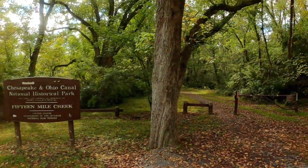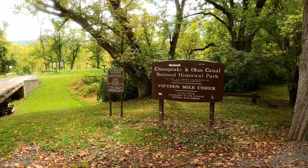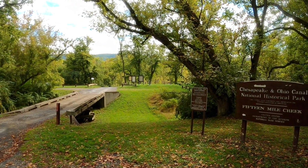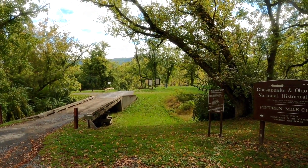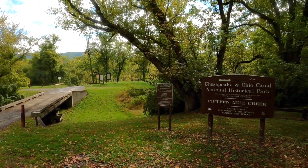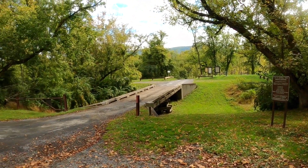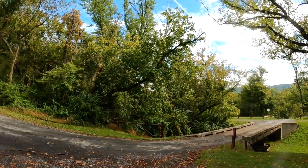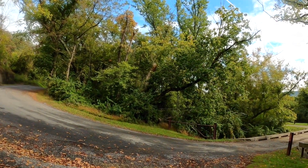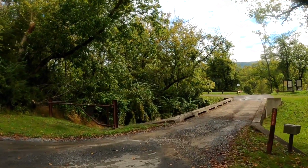All right, coming out of the path, just came into the C&O Canal National Historic Park, Fifteenmile Creek, and they've got the camping and picnic tables and other such things. So I'm gonna go see how buggy it is over here, and if it's not too bad, I might go ahead and have lunch or grab something out of my snack bag anyway. Let's ride down here, just see what it looks like.